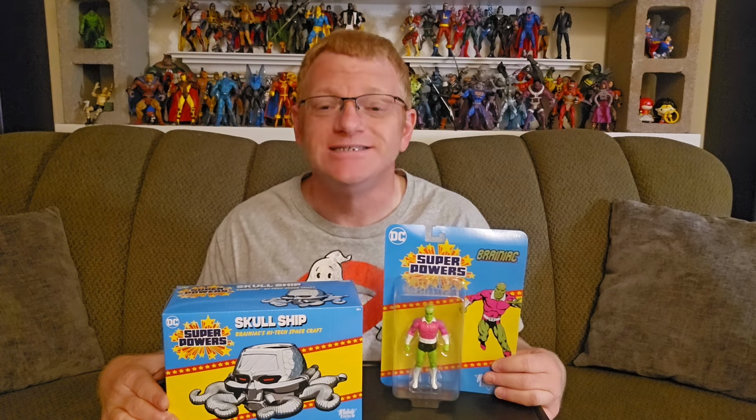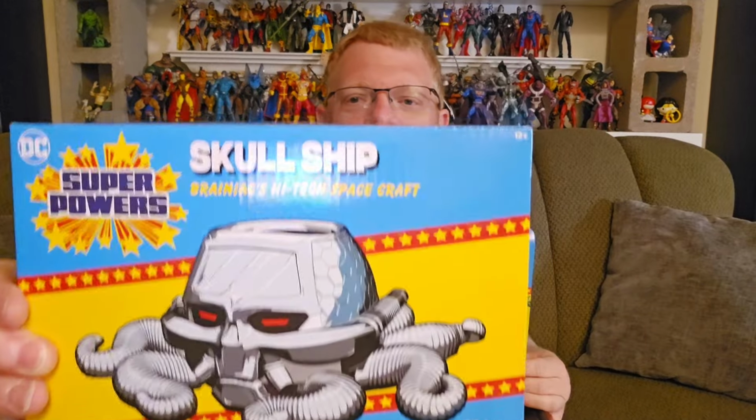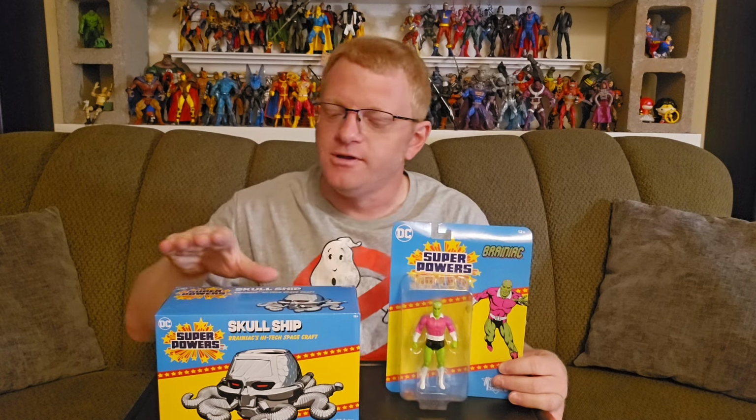Every week I open a recently acquired toy or collectible, and today I am opening McFarlane Toys Superpowers Brainiac, and why not open his Skull Ship as well. I was super excited to find these: the figure at Walmart, the vehicle at GameStop today. And so I just started recording this immediately because I just want to tear into these.